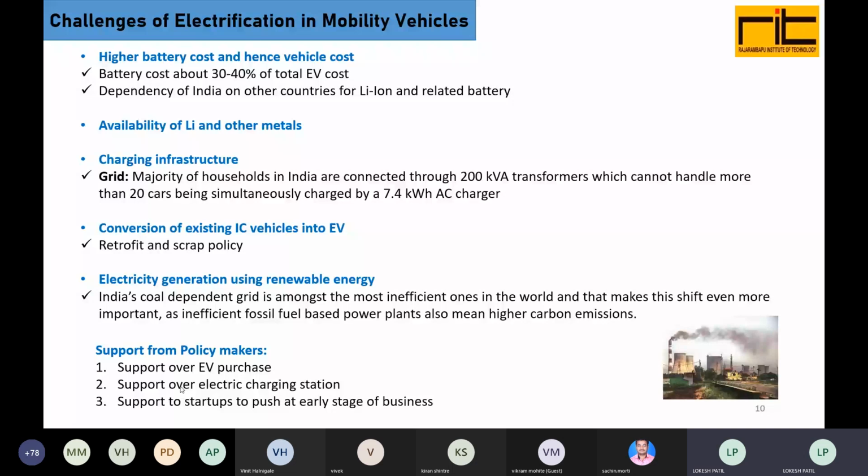The conversion of existing IC engine vehicles into EVs, retrofitting, and the scrap policy are also challenges, because retrofitting 100% is not possible. Retrofitting will not give a new look to your vehicle, though at the transmission level everything is changing. There are companies like Trio in Hyderabad that transform your own IC engine vehicles into electric vehicles. That is called retrofitting.